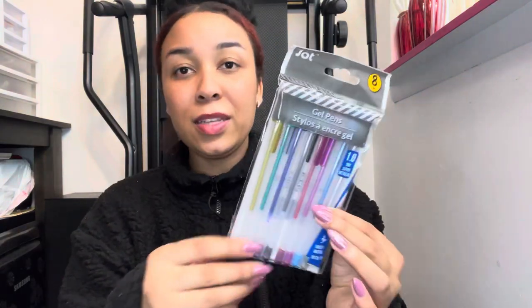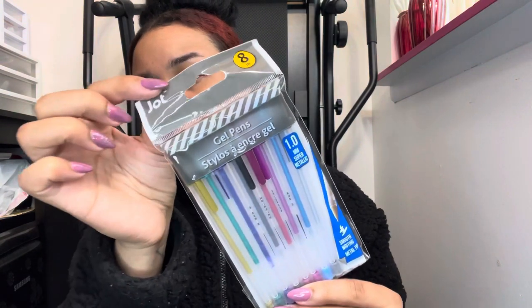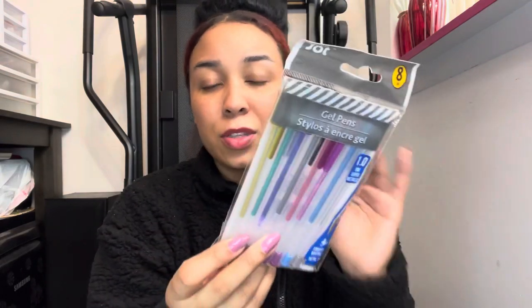Then I only got one thing from the stationery or school supply section. It was just these gel pens. You guys saw these in the walkthrough too. They're just Jot brand, 8 pieces. I got these to hopefully write well on some of my darker cloth and paper sticky notes. So we'll see how these go. There's a lot of different colors in here. We're gonna see how these go on my cloth and paper stuff.